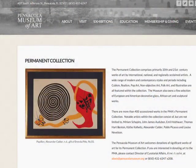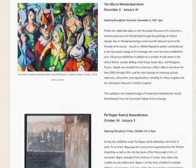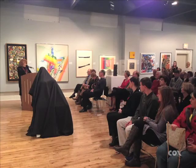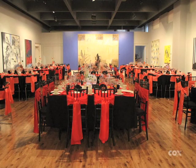So we actually are the old city jail, and we were turned into a museum in like the mid 1940s-ish, and we have our permanent collection. We have traveling exhibitions that rotate throughout the galleries in the museum. We offer educational classes. We have opening receptions and events. So it's really fun. A lot of different things.